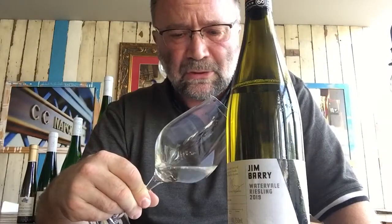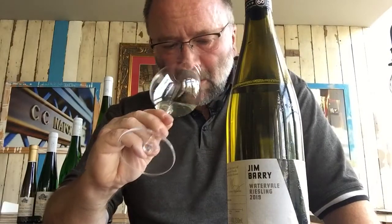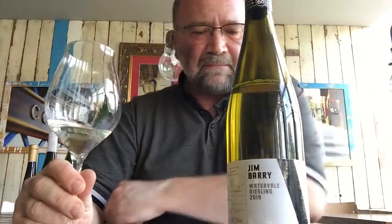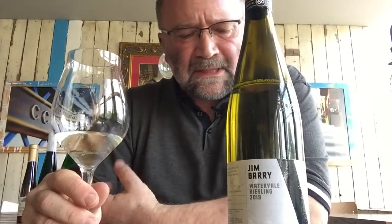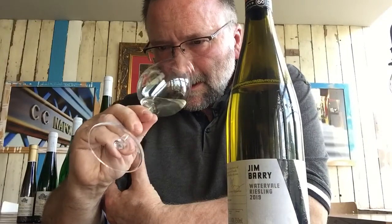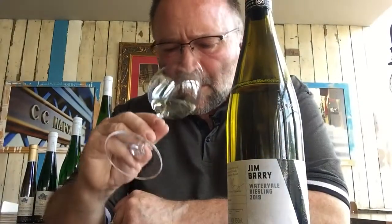So what about the wine? It's a pale straw colour. Very, very clear. On the nose, there's citrus rind, lime zest, quite floral. There's also a sort of riper melon note to it.